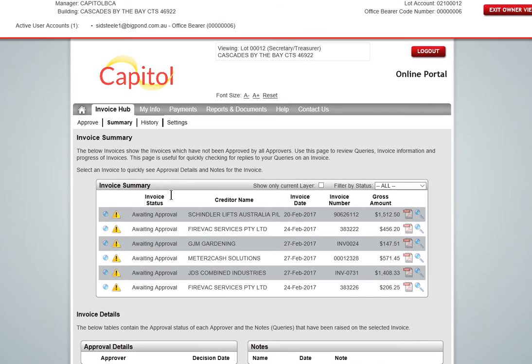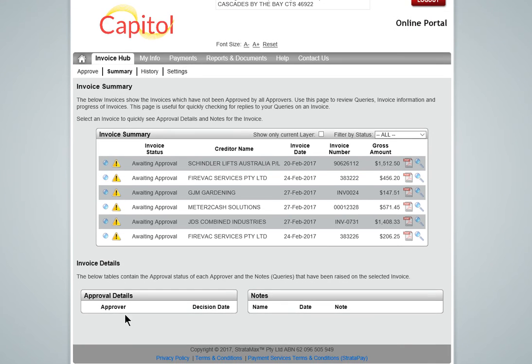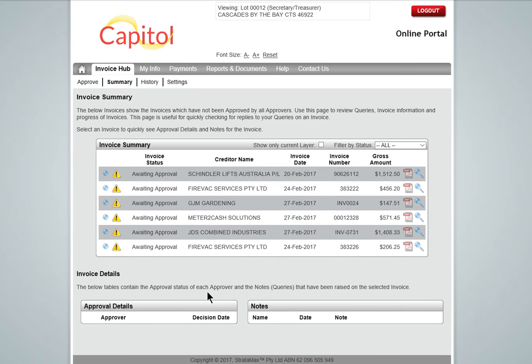In some cases, there can be multiple approval layers. So for example, if the caretaker or the secretary had to approve the invoice first, that would come up down here saying pending approval from whoever the secretary is, and then I would see that that's coming to me next for approval. I could click on the history tab and that would show me a list of the invoices that I had previously approved.